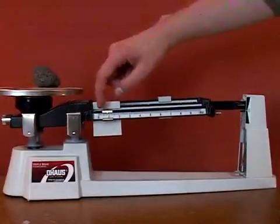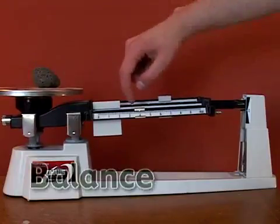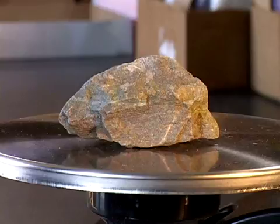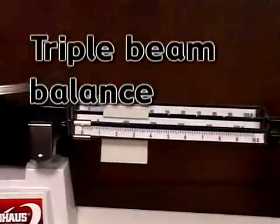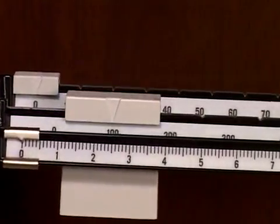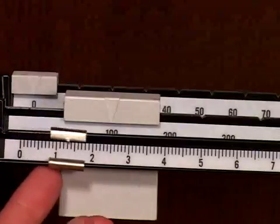One common way to measure mass is with a device called a balance. A balance balances an object of unknown mass against weights until an equal balance is achieved. This type of balance is called a triple beam balance. Each beam has different size weights, called riders, which slide from right to left to balance a given mass.